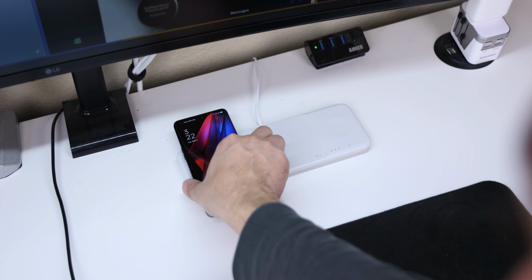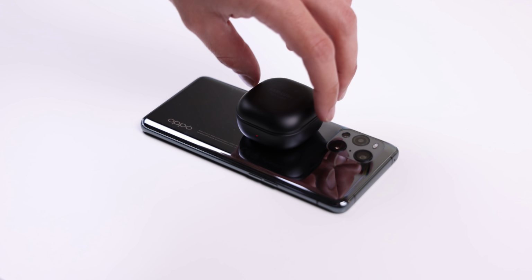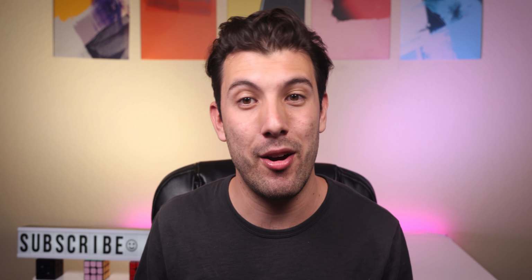I also enjoy charging the phone wirelessly at up to 30 watts, and it was nice to have reverse wireless charging at up to 10 watts to be able to juice up my Galaxy Buds Pro. I can't believe it took Oppo this long though just to include wireless charging in their top of the line flagship series.